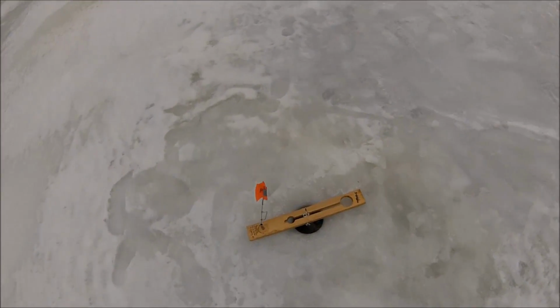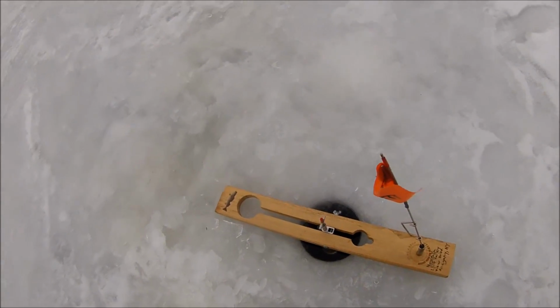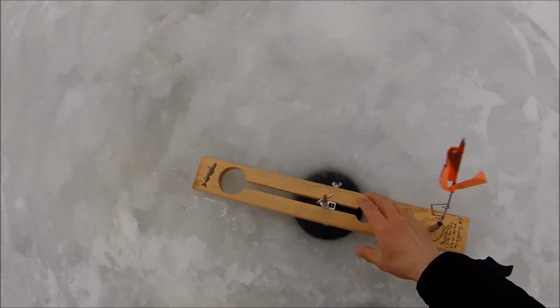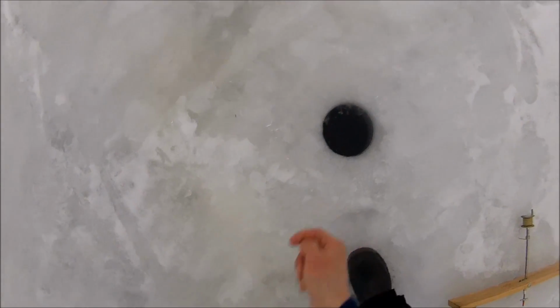Whatever is biting on this thing's being awfully finicky. Could be another giant perch. It's going that way this time. Oh no, fish on there this time. Got him. Got him. Another giant perch. I don't know what is with these perch. Alright, well, another giant perch.